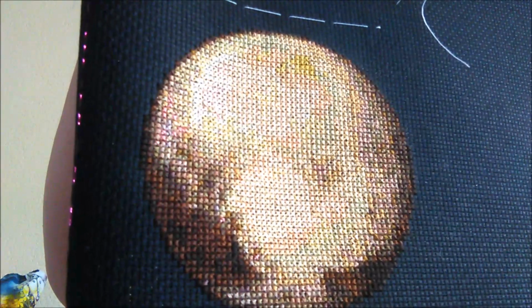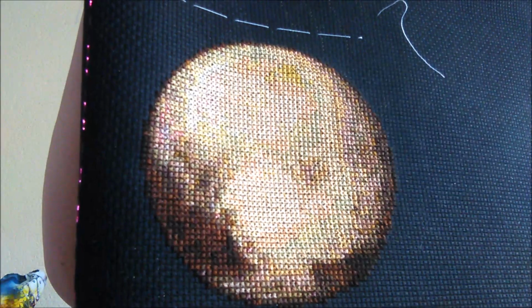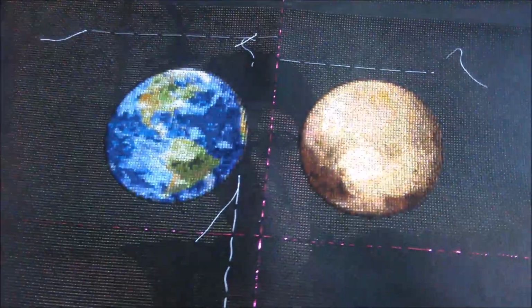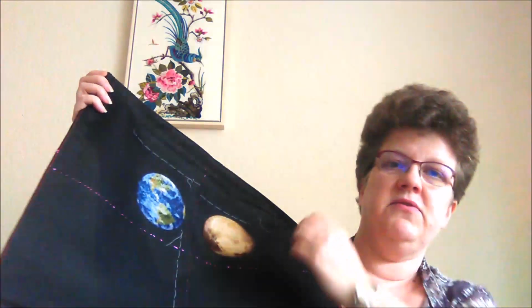So let me see how I can do this properly. Here it is. It's a planet design from an Etsy shop, Space Navit. I will link it below. It was really fun working on it. As you can see, I now have 2 planets on this fabric, and I'm planning to do 2 more on the bottom. Which ones I won't tell you, it's a surprise.